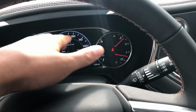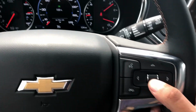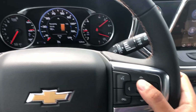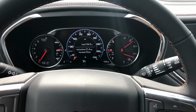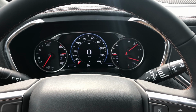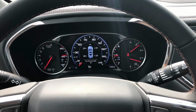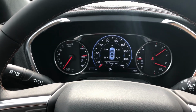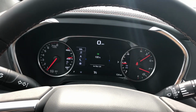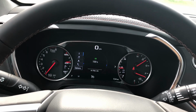The rest of this is all a screen, and it's highly configurable. You can go through using your steering wheel scroll, very easy to use. You can use these side buttons to open more options. You've got your miles per hour, trip, fuel range, tire pressure, fuel economy, average fuel economy. You can switch over to your phone. You can switch over to nav. You can go through your options.